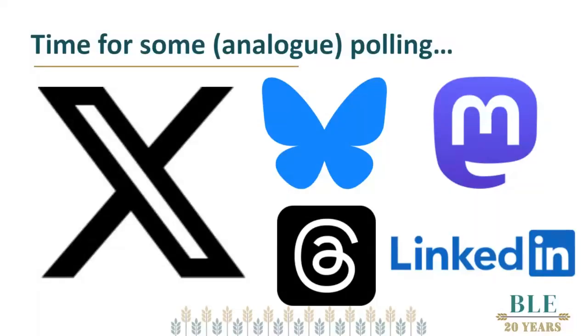Okay, how about Bluesky? That's the little blue butterfly, right? Anyone using that before the world went crazy? Pardon? Bluesky is the last year or so. Was it? Okay, all right, who's using it now? Dom is, because he nearly puts it.